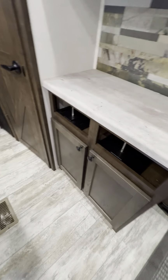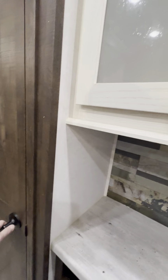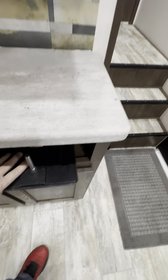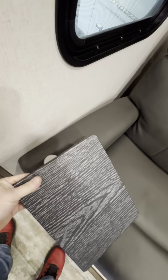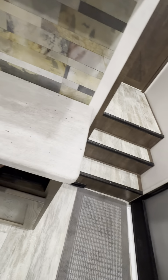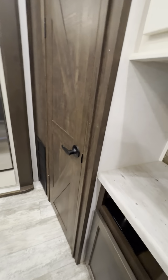You have storage in all your cabinets and drawers and closets and stuff over here in the kitchen area. There are little tables down here in these that you can pop out, and these will actually clip into the corners of the couch. There's a little hole that it'll pop into, and you got little countertops for your couch. Again, like I say, storage in the closet here, storage in your cabinets.